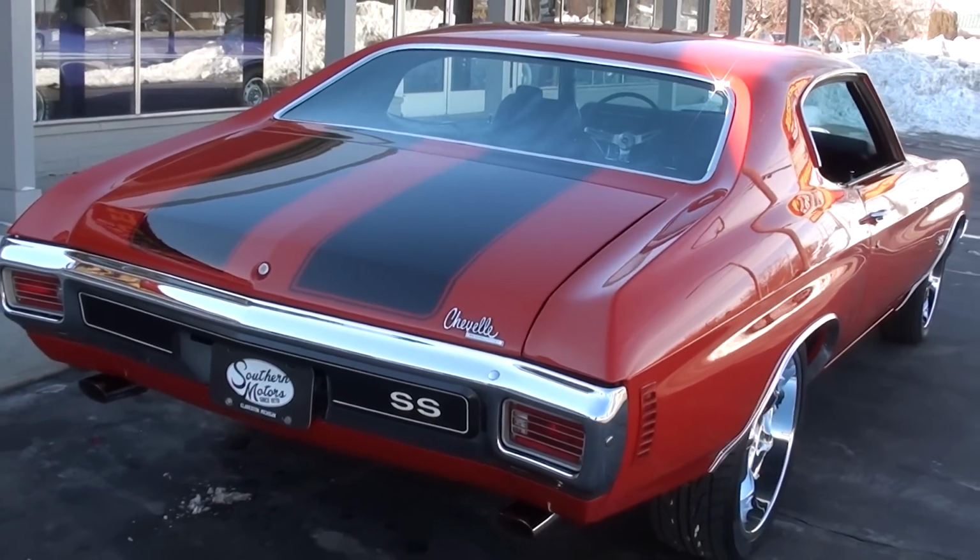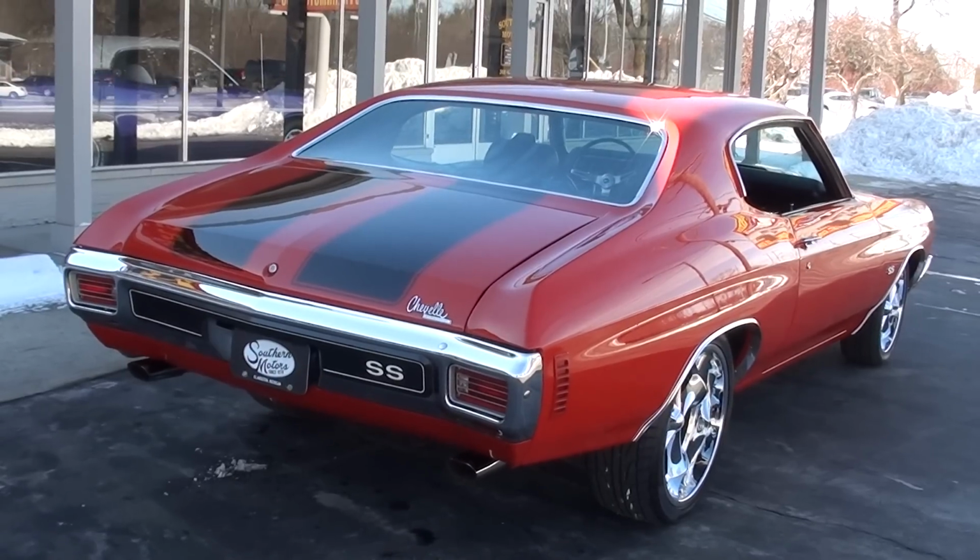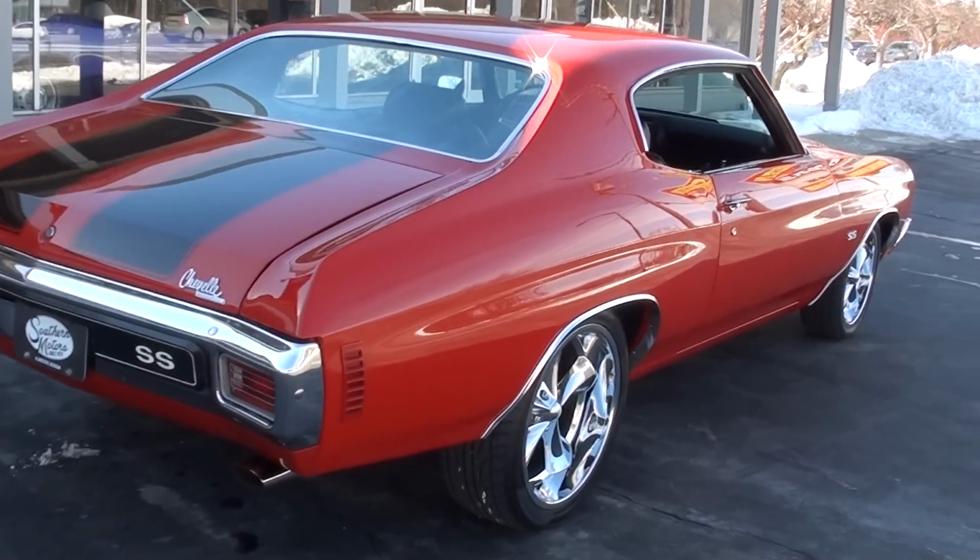I'm kind of rushing a little bit. We've got weather coming and I'm leaving for a show. So our only day that we can get this thing advertised is right now.